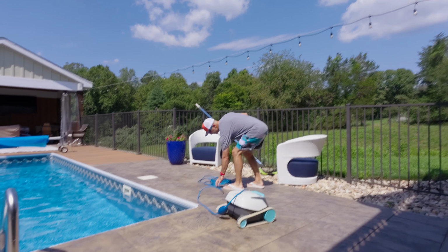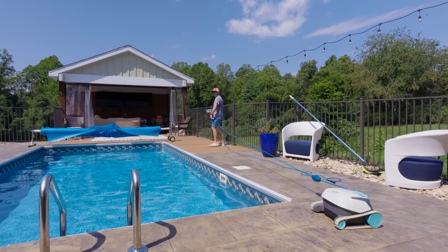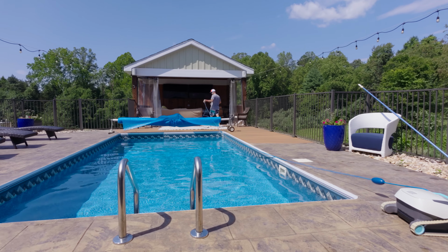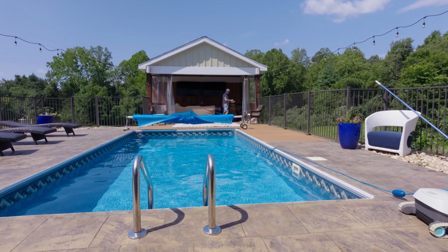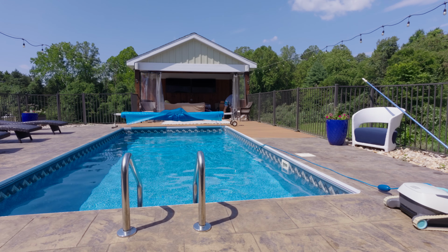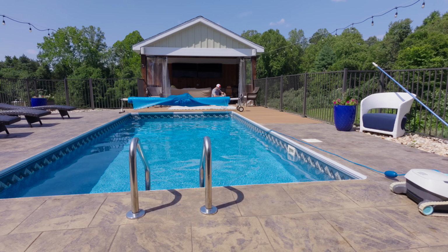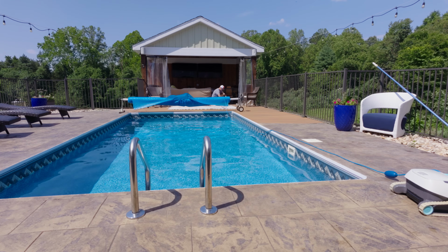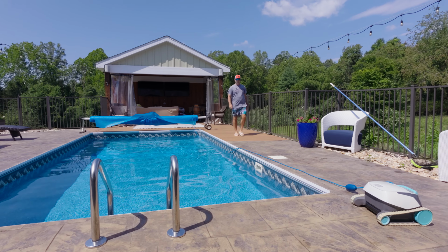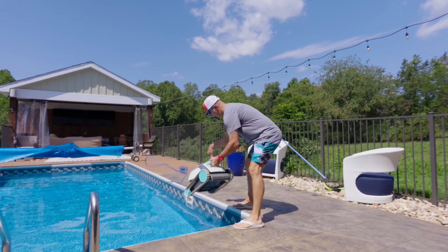Now we're going to put the pool robot in. This thing's neat. It will keep me from having to vacuum, because that's what it does. It vacuums. So we bring it back here, plug it in. Connector up. Back down here, we'll throw it in. Always throw it in at the farthest end. Has a filter inside of it.